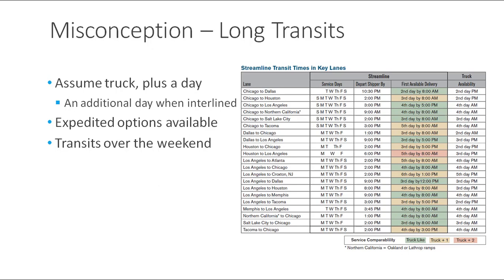So as you can see on the chart off to the right, those lanes that are highlighted in green are essentially very truck-like. You can take a look at Chicago, the first one on the chart, Chicago to Dallas. You can see that it's available second day 8 a.m. versus truck, actually second day p.m. So that's actually an improvement. As you go through those, there are a number of them that are truck-like. But overall, as you're selling intermodal to shippers, you should really think of it as truck plus a day. That's pretty safe.